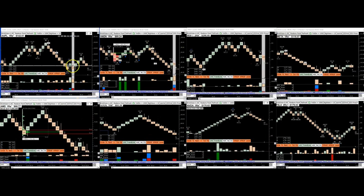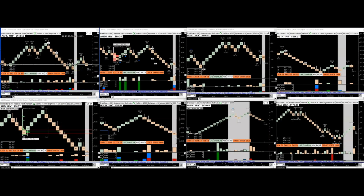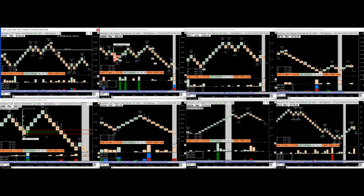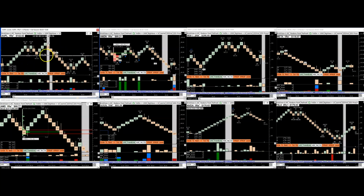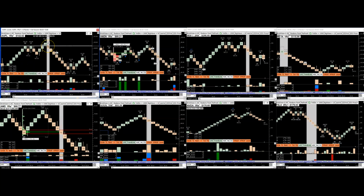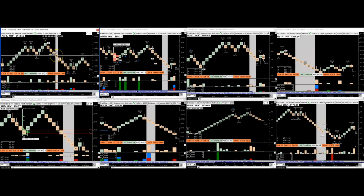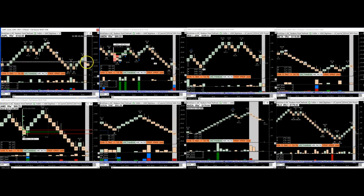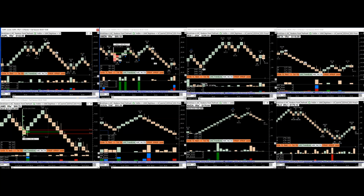All right, now after having done that prep work, you're ready to trade. Over here, we see Apple had the distribution brick, then a breakdown brick, which was tested and rejected, setting up the trade on the lower time frames.